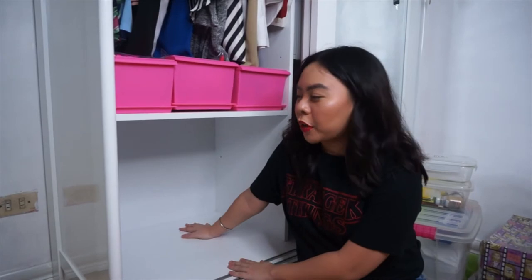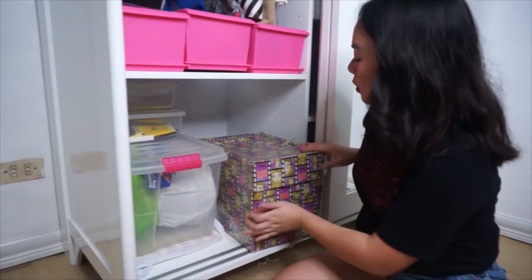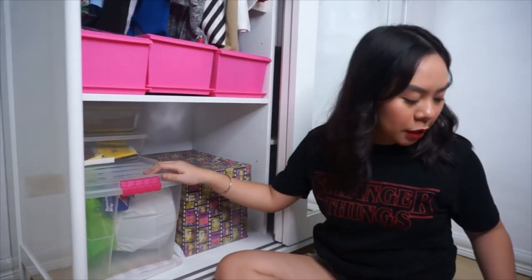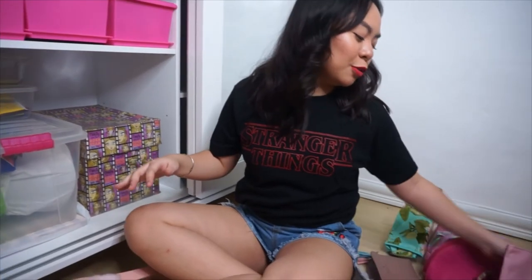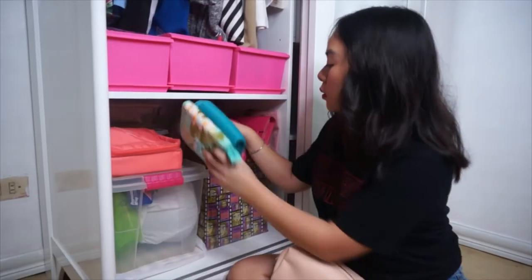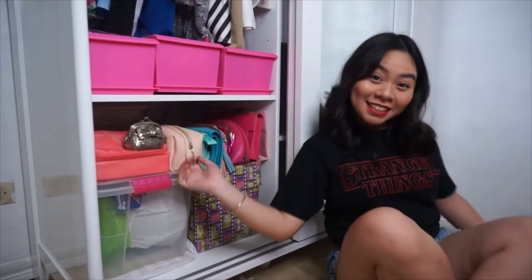Now for the bottom part, it's still so big. So I decided to put my storage boxes that were laying inside my room there. As you can see, even if I already put storage boxes in here, there's still a lot of space. So I'm going to be putting my pouches here, that I don't even need to color coordinate because they're all pink. Finally done with this side!